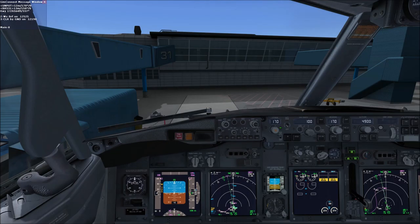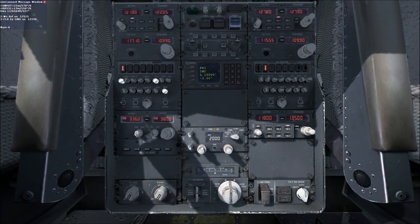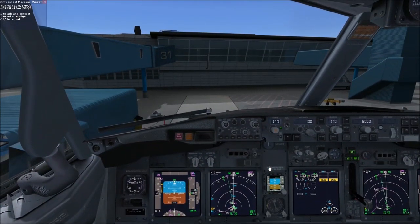Scandinavian 737, ready for clearance to Stockholm. Scandinavian 737, cleared to Stockholm via published departure procedures. Then, as filed, climb to altitude 6,000 feet, squawk 3473, departure frequency 121.0. Cleared to Stockholm via published departure procedures. Then, as filed, climb to altitude 6,000 feet, squawk 3473, departure 121.0. Scandinavian 737. Read back correct.